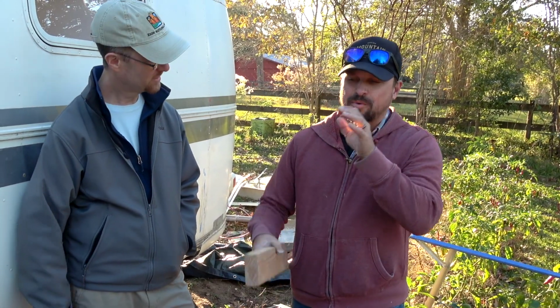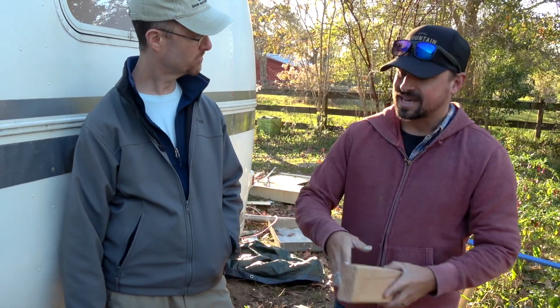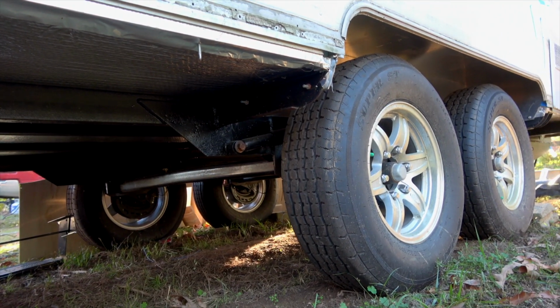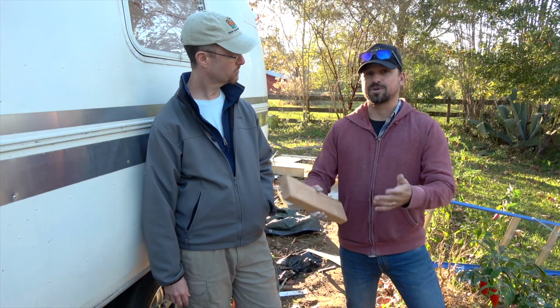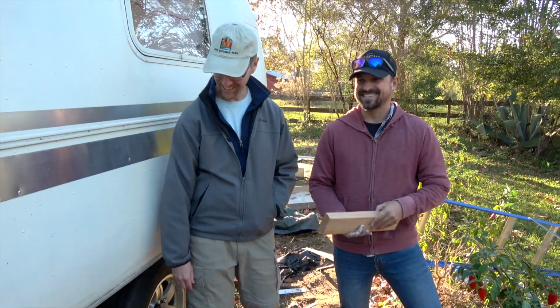But because we were able to separate the two pieces, we had awesome access to the frame, which gave us the opportunity to add almost a 4-inch lift at the end of the day to the Airstream. Oh, you're kidding. Which will give us so much more clearance whenever we're out there boondocking. So yeah, that was a big goal, and it's made it super easy to work underneath here now that it's lifted up a little bit. Less crawling around. Exactly. That's fantastic.